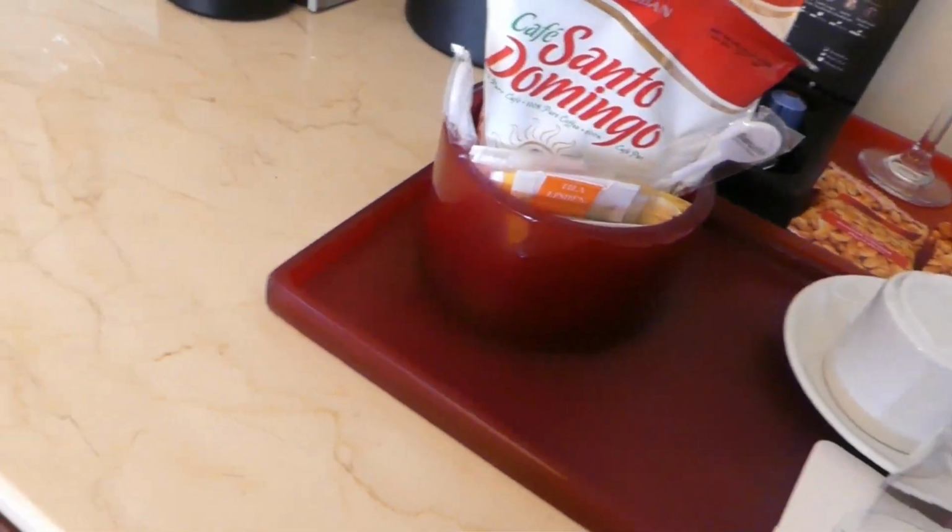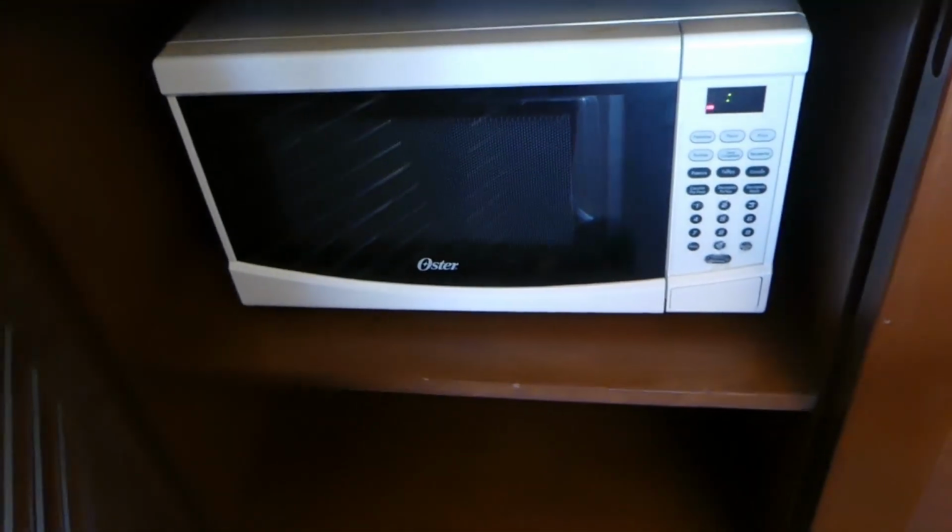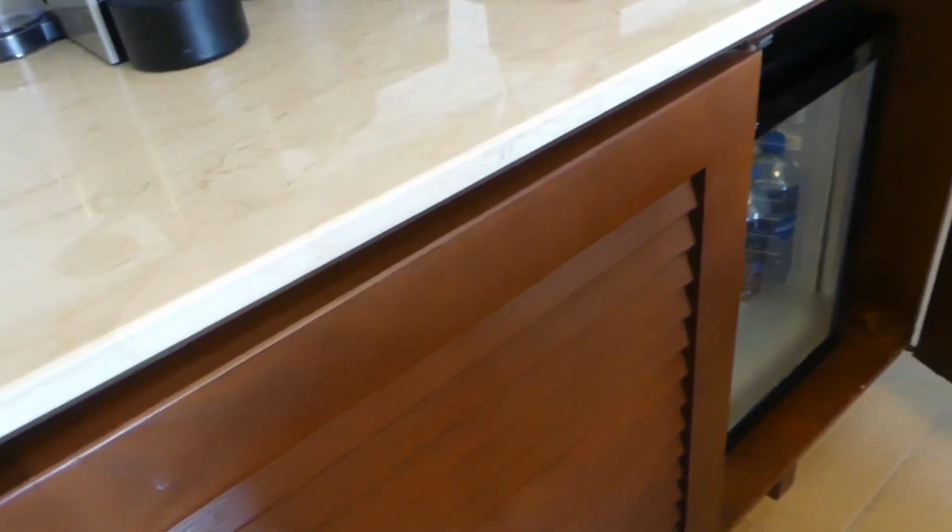This was the front refrigerator. It always was stocked with water and soda. The door to it did not work properly. It was loose the whole time we were on the trip. The microwave is over here. We didn't use the microwave, so it just kind of stayed there.